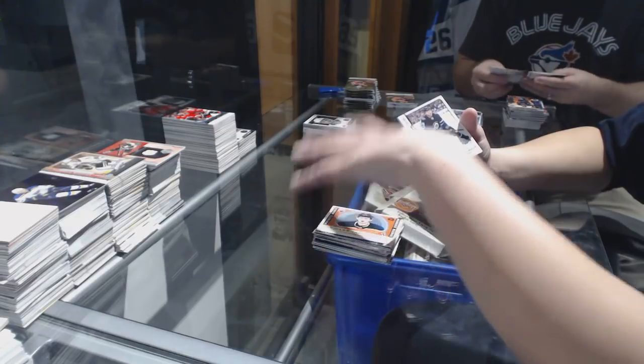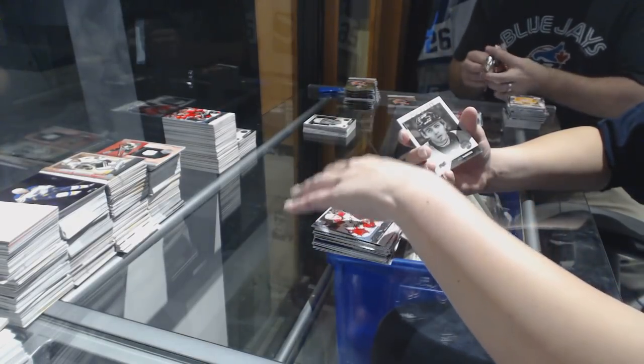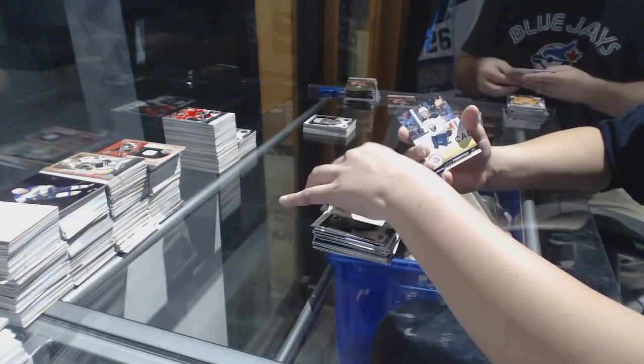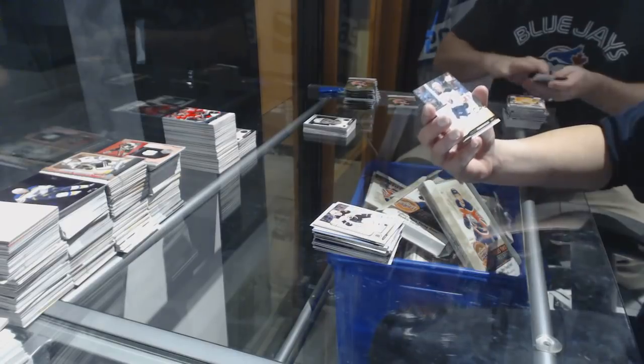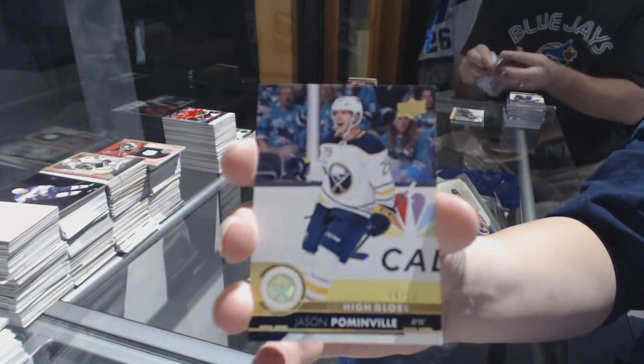Oilers, Marquee Rookie Retro, Marquee Rookie of Brendan Lemieux for the Winnipeg Jets, Andrew Poturalski, Young Guns for the Carolina Hurricanes, Jake DeBrusk, Portraits for the Boston Bruins, Jake DeBrusk, Marquee Rookie for the Boston Bruins, and a high gloss for the Buffalo Sabres of Jason Pominville, number 10 of 10.